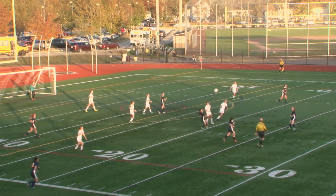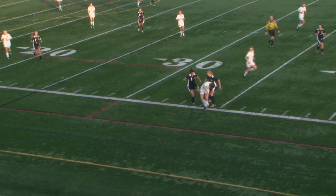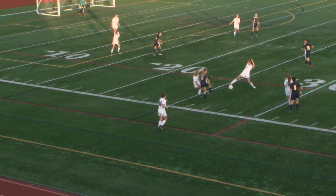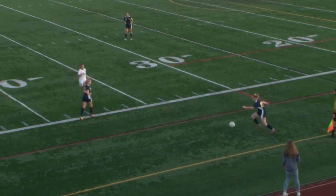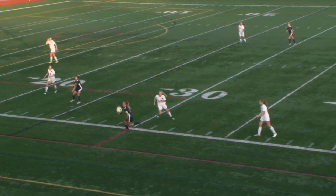Nice step in by Plainfield and a clear, trying to get it out to Carlson on the left wing. Carlson fighting through 2 defenders, but Woodstock steals. With the ball is Sorrell. Sorrell looking in the middle of the field, but stolen nicely by Plainfield, and just up the sideline goes Collins, and Plainfield will take a breather.